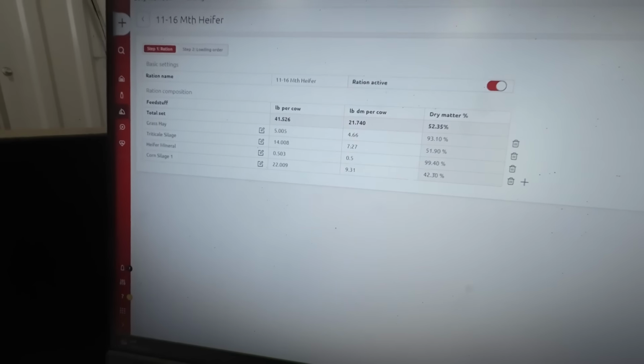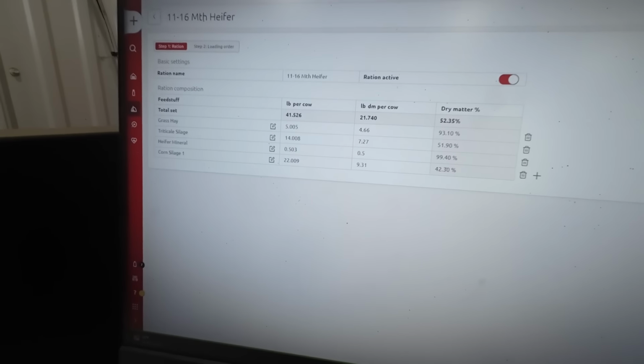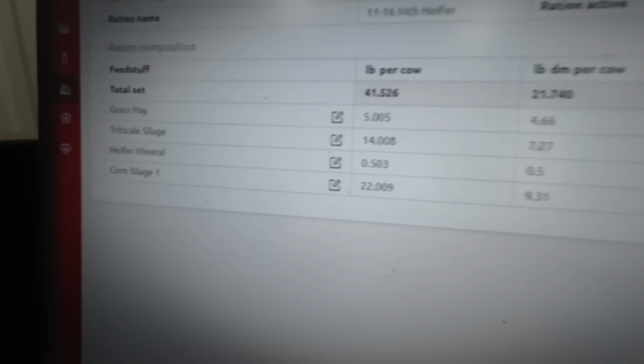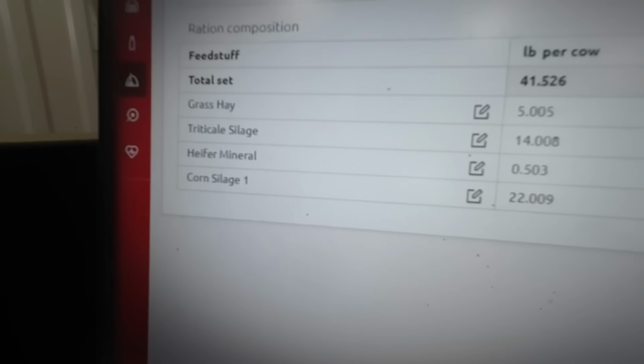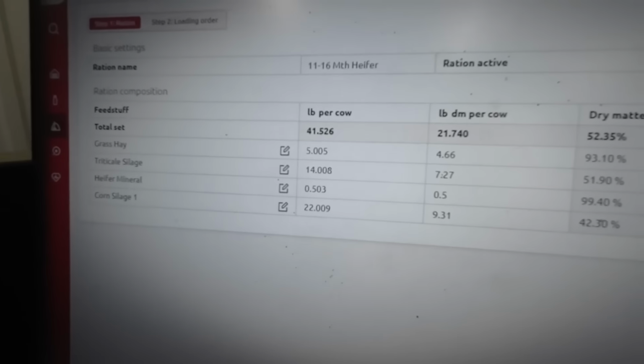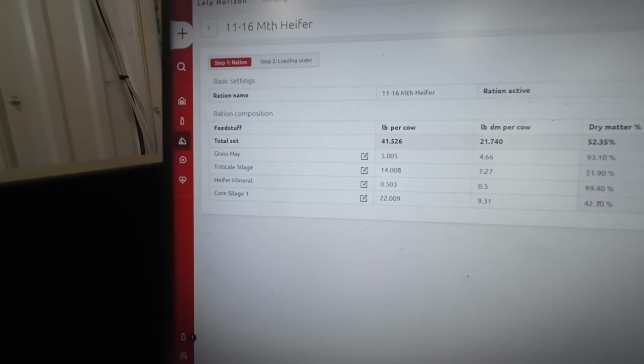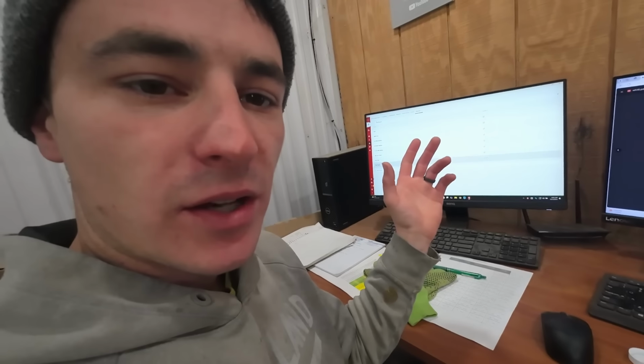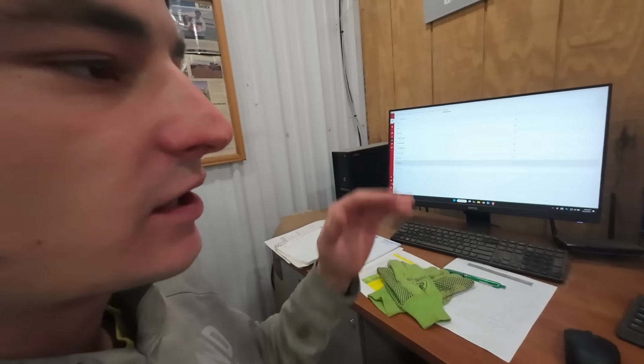This is the last ration I'm changing. It's the 11 to 16 month old heifers. This will be the simplest ration that we feed. It's just grass hay, triticale silage, heifer mineral, and corn silage. So we don't want these animals to get too fat. Don't want to give them too many goodies. So I'm entering in the dry matter that each individual animal is getting for the day.